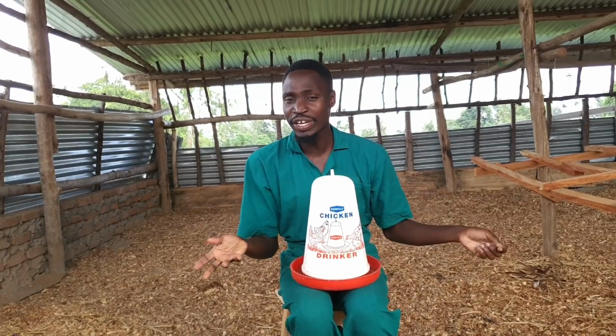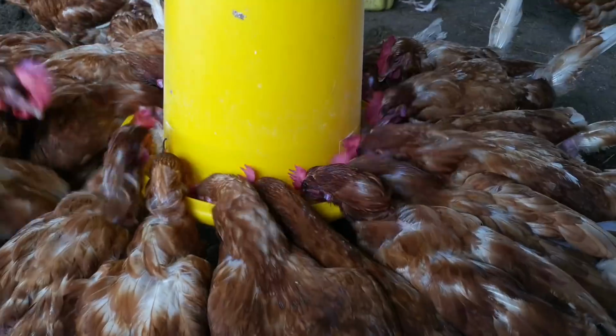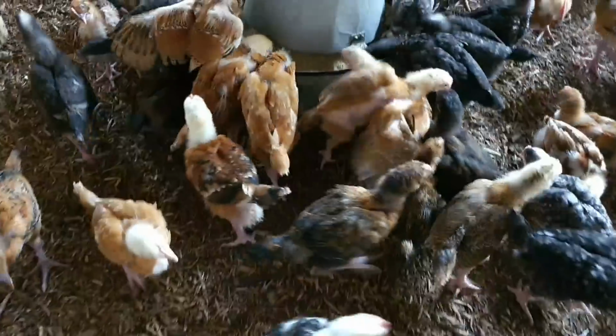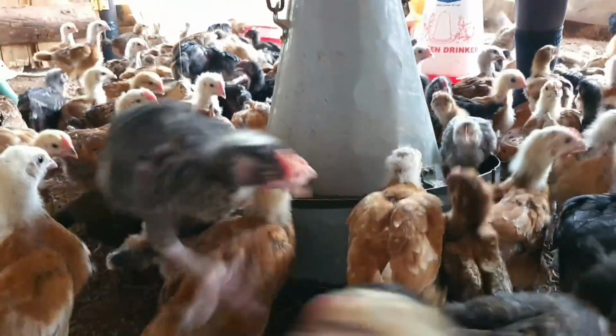Then the kinds of feeders, for example, the automatic feeders on my poultry farm. So there are very many kinds of feeders, very many kinds of drinkers, but you need a place to put the drinking water for the birds and a place to put the feeds for the birds. Obvious, right? Then you will also need vaccines.